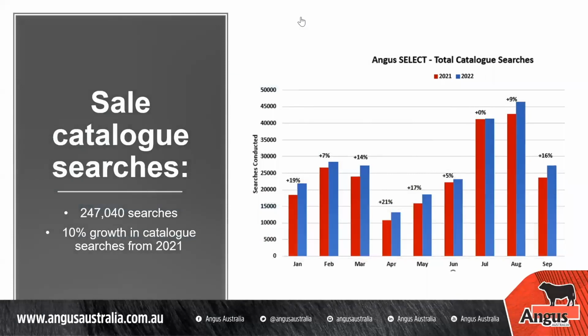Following on from our look at Angus Select, and before we get into the nitty-gritty of the catalogue services that Angus Australia offers, I just wanted to highlight the statistics around the usage of our online catalogues, just to give you an idea of the growth we are experiencing in views as more and more people do go online to search for the Angus genetics they're wishing to purchase. As you can see, we've had over 247,000 searches across our Angus Select catalogue searches up until towards the end of September this year, which equates to a 10% growth in catalogue searches year on year from 2021.